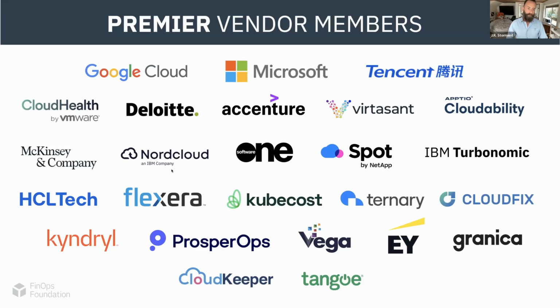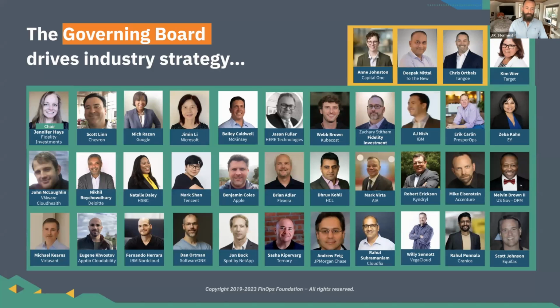We also have a set of premier vendor members who join the foundation to contribute best practices. As I mentioned, Google and Rupa were among the first of those. We have a number of clouds as well, like Microsoft, Oracle and Tencent, and the majority of the platforms in the FinOps space and consultancies as well. Thank you to all of them for supporting the foundation. What we see so many of them do is lead with working groups, best practices, and sharing the knowledge they have across the thousands and, in some cases, millions of customers. Many of these folks, when they join us as peer members, also join our governing board.